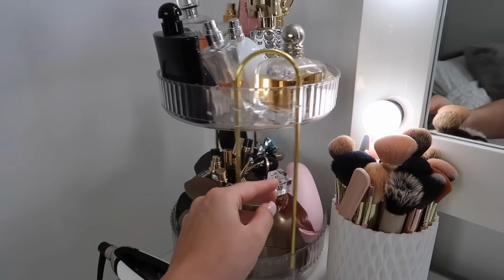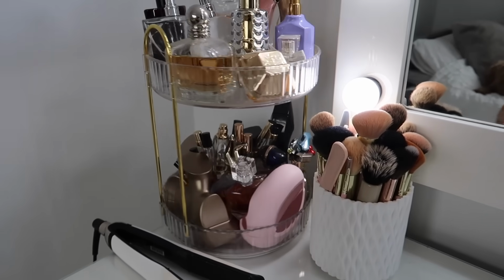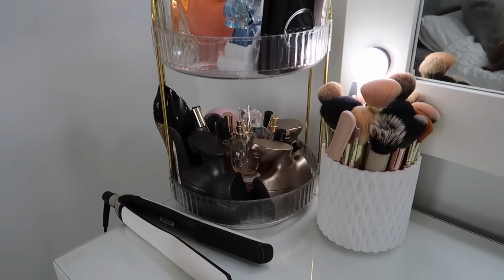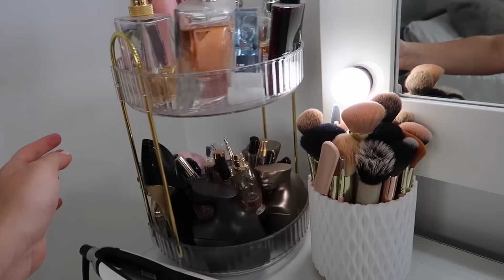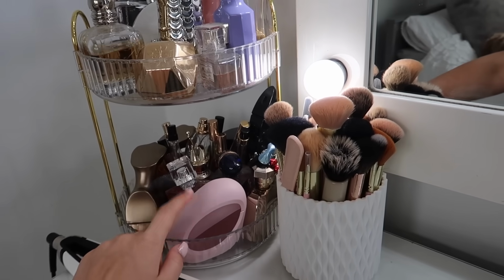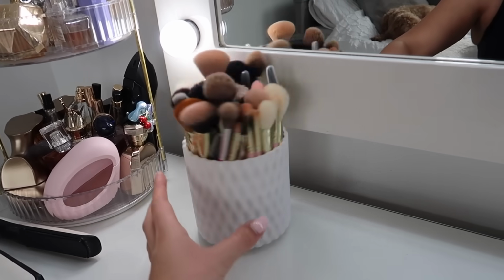And I've recently got this perfume stand for all of my perfumes. I just love the fact that it spins. So if there's a perfume around the back, let's get to it. I mean, I've just spun that way too far. I can always just spin it and grab it if I need it. Quite clearly, I love everything that just spins, don't I?